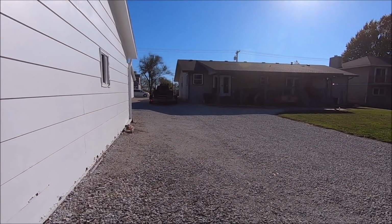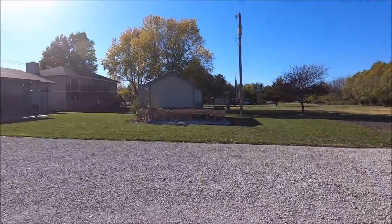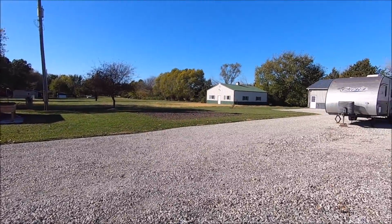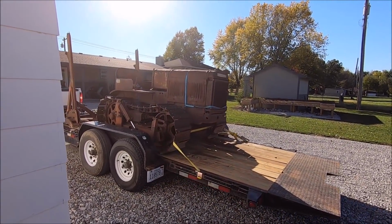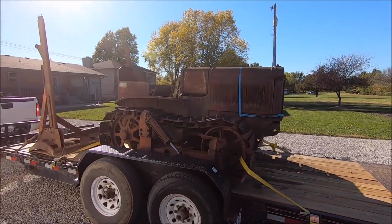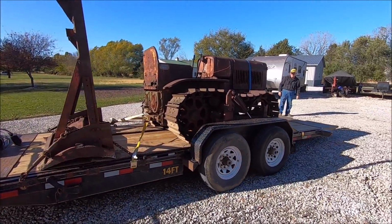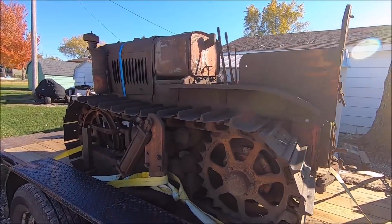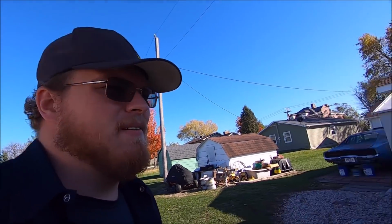I think that thing does have wider tracks than mine. It definitely looks wider. It's up to you to guide them, Dad, where you want them. Oh, look at that sexy beast, complete with blade. Well, this is our T20 crawler dozer, and we're going to get this thing unloaded, and I'll show you guys more once we got her on the ground and past all that rigmarole. So stay tuned.